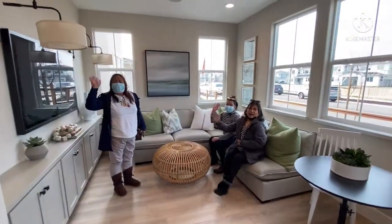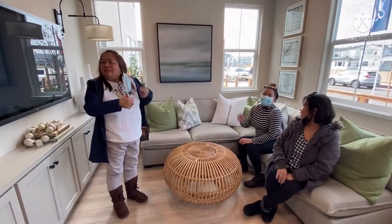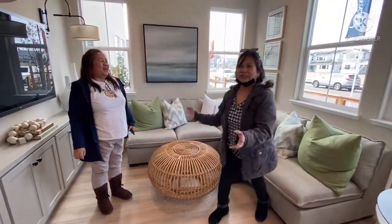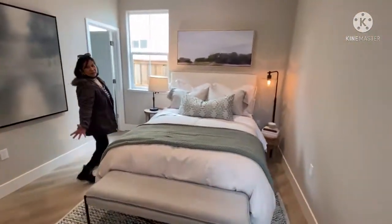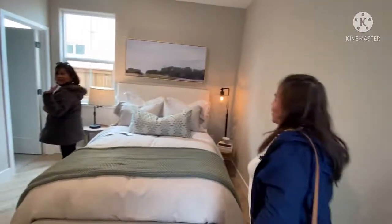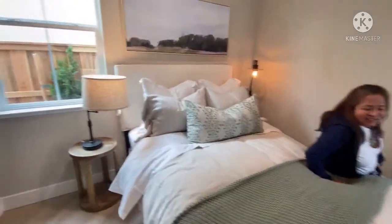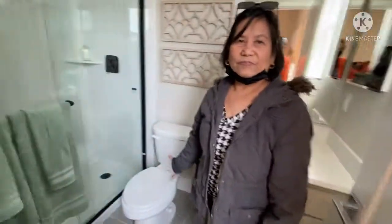Hello, everyone. Kumusta sa inyo lahat? Okay, so ito yung room. Ito yung ating bedroom. You see? Oh, you see that? Ganda. And then, dito sila ni Idin. Silang dalawa. Ito, oh, ito yung ating toilet.